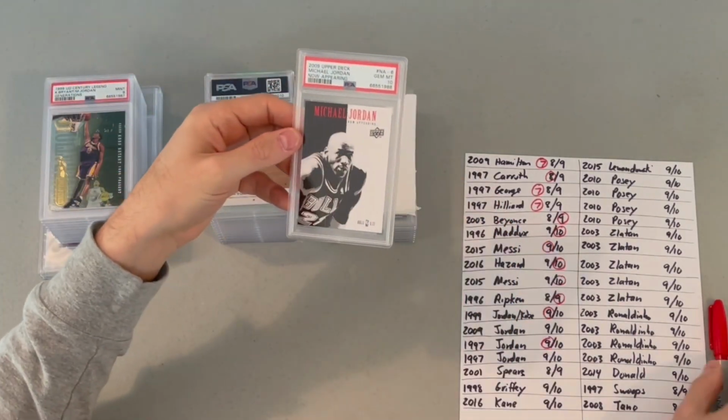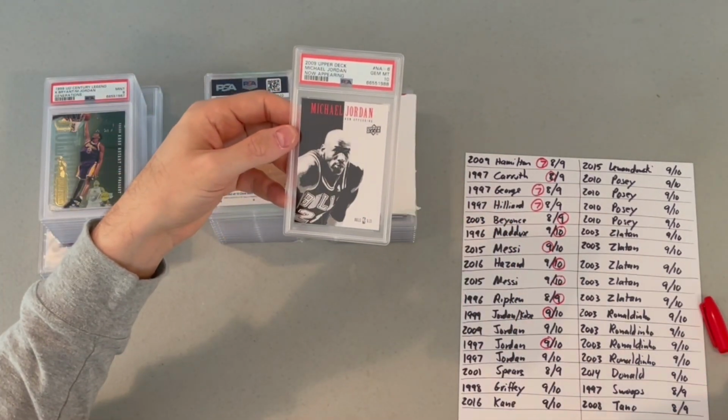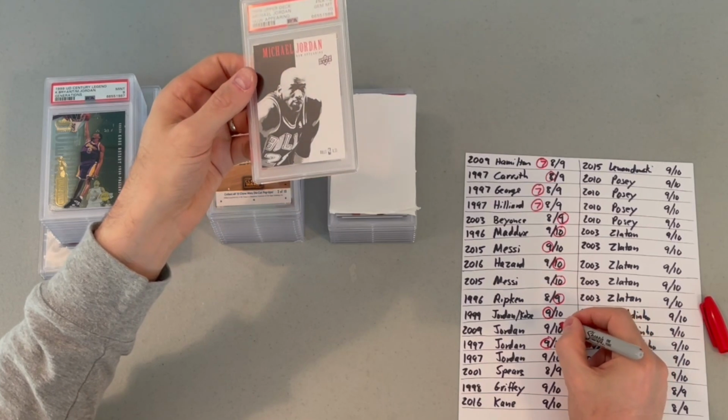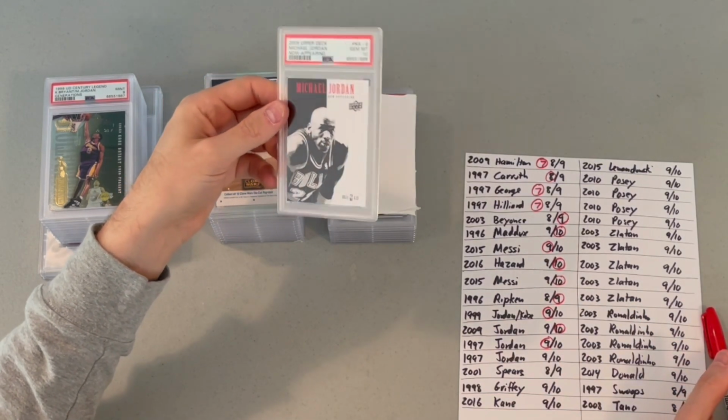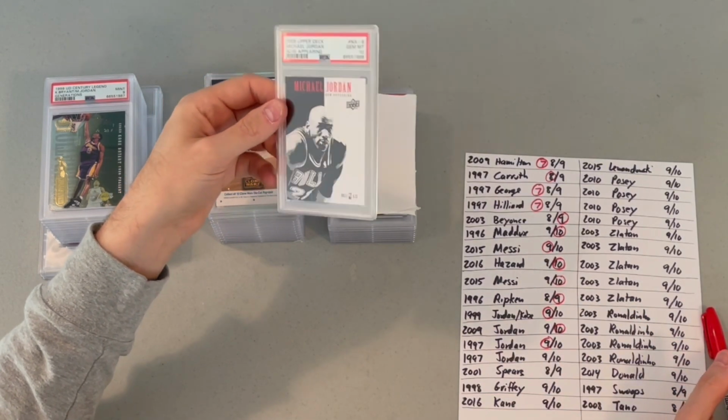Here's a Jordan that did get a 10. 2009 Upper Deck, now appearing. It's a cool black and white image on there, and it got a 10. And this is probably one that I could have gotten upcharged for, as it's certainly worth more than $200 in the PSA 10 holder. But they didn't upcharge me anything here.